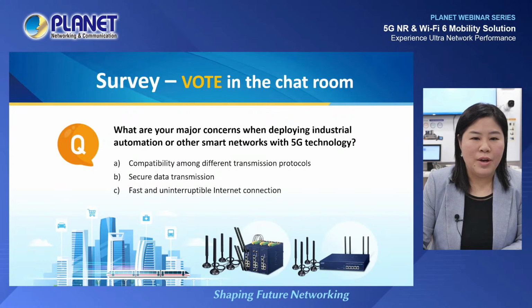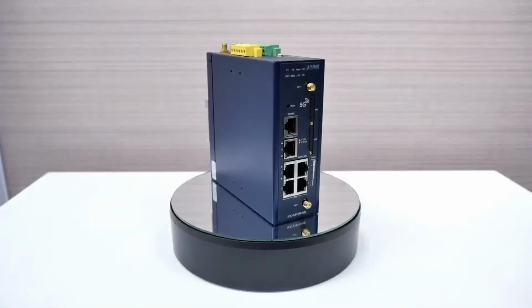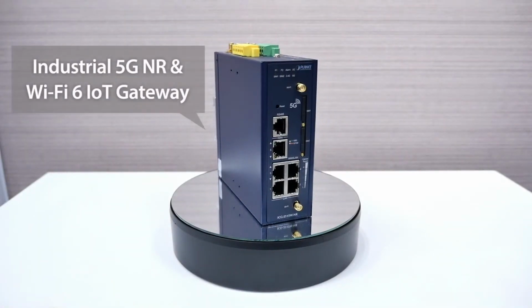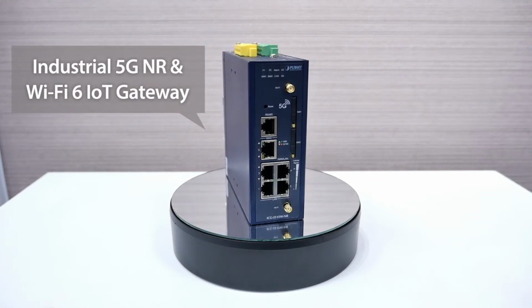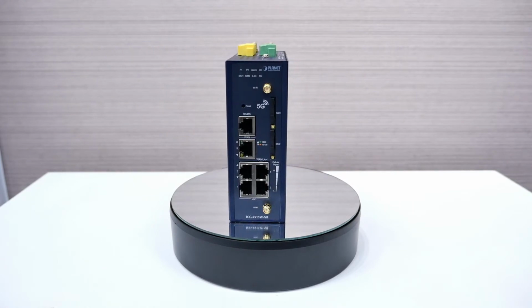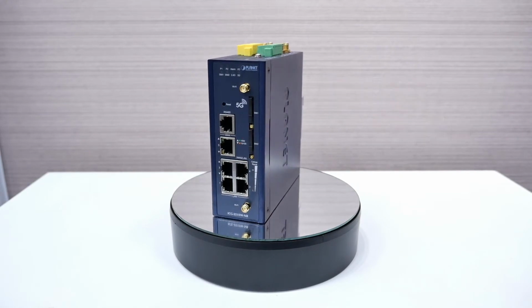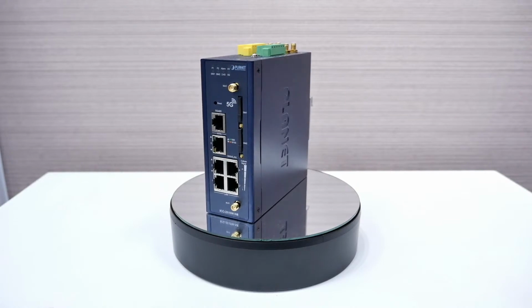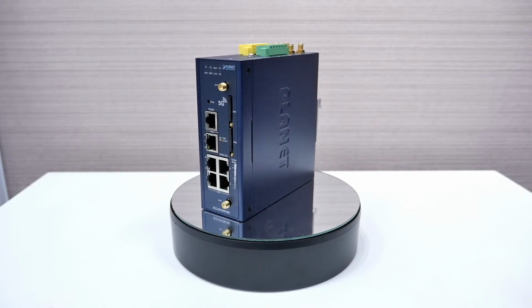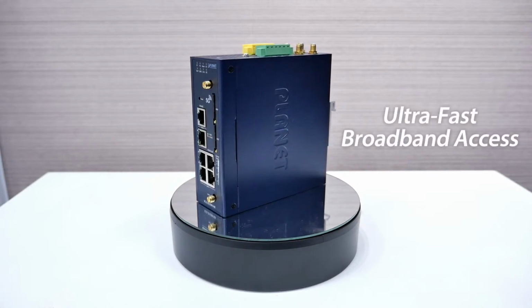Okay, so now we will move on to see the 5G NR and Wi-Fi 6 mobility solution live demo to give you a better idea of the solution advantages and its performances. First, let's take a closer look at Planet's industrial 5G NR and Wi-Fi 6 IoT gateway, the ICG2515WNR, for example. It's upgraded to 5G and Wi-Fi 6 technology for demanding mobile applications, M2M, and IoT deployments. With that, it's able to provide ultra-fast broadband access with the 5G cellular network.